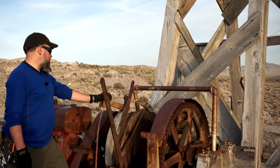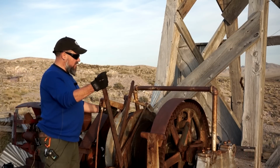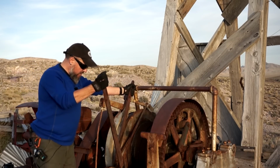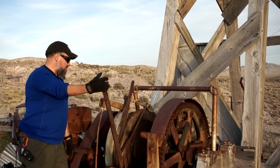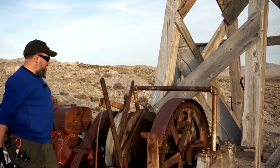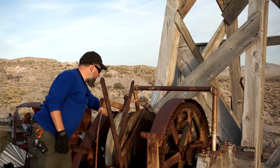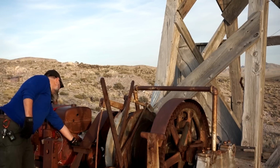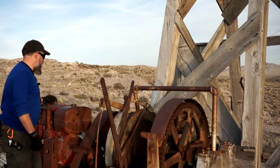Over here is your brake. So once you slow this down, you lock your brake down as well. This is unfortunately also seized in, but you can see it's your basic drum design. You've got two big pieces that lock in right there. Got a couple of reduction gears over here. And then you can see you've got your motor over here. This would give you your power.